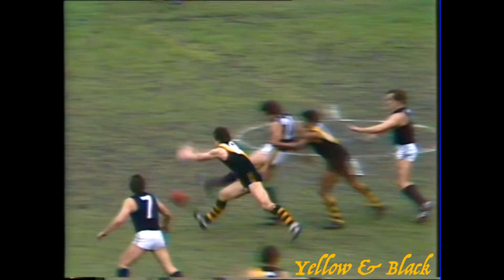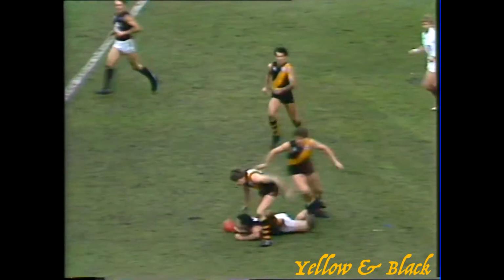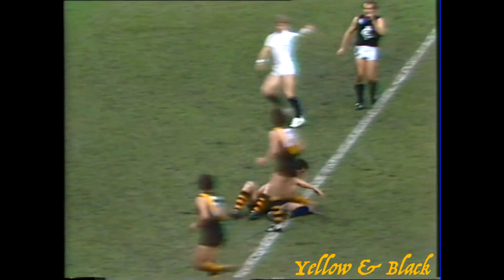The bounce will take place. Mark Lee, who has rucked all day against, is that Fitzpatrick or Wal Jones? In fact, it was Wal Jones who was beaten for that one. The ball hits the deck. In they go after it. Johnston's caught with the ball. The umpire said too high.